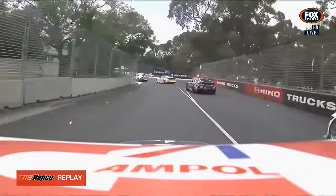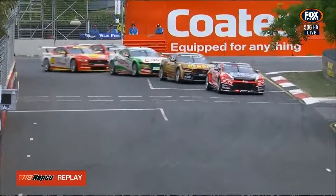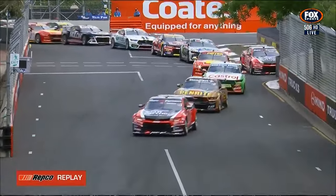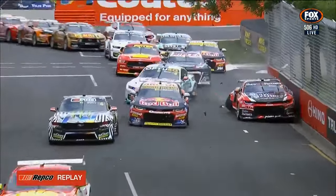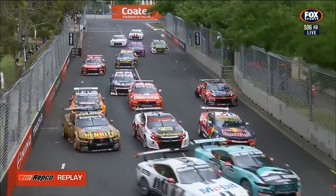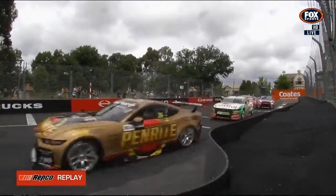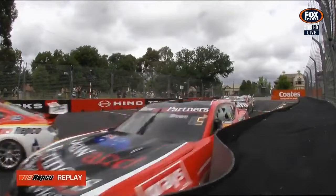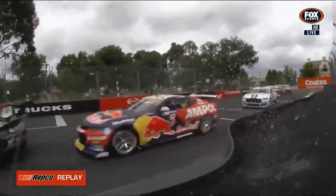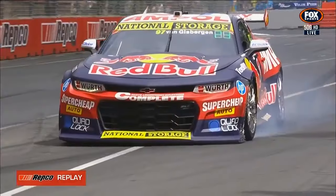Nowhere to go. In fact, the Mustang in front, Cam Waters, blocked his vision completely, didn't it? Because when you were on board just then, you didn't even see that Will went in. That went in hard. Yeah, that's a nasty shunt. Nasty for two reasons, because the right rear got monstered and savaged, and then it goes headlong into the wall. So it hits the tyres initially, but the wall's just after it, isn't it? Yeah, so that's going to have pretty significant damage to deal with.